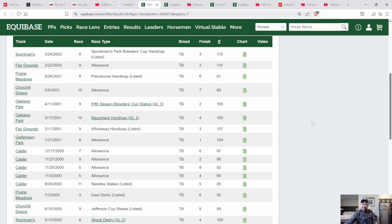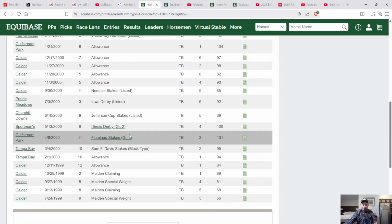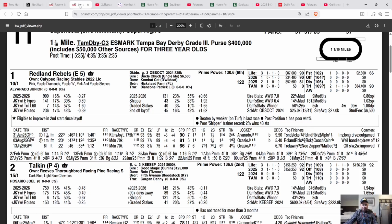You see, he ran in races like the Fifth Season, the Razorback, and we can even go down here to the Flamingo, which was a dirt race, the Illinois Derby. So he was a dirt router. And I just think this is a dirt pedigree. Why did he run on turf 2 times in a row then? I don't know. But this is a dirt pedigree.